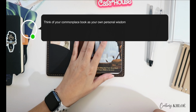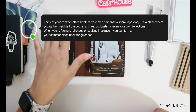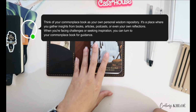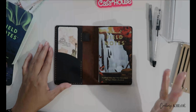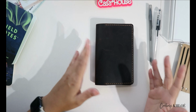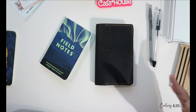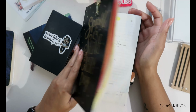Think of your Commonplace book as your personal wisdom repository, a place where you gather insights from books, articles, podcasts, or even your own reflections. When you're facing challenges or seeking inspiration, you can turn to your Commonplace book for guidance. So start your Commonplace book with whatever you have. You do not need field notes. You do not need this other little notebook. Literally, start with what you have.